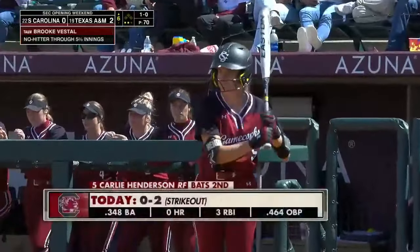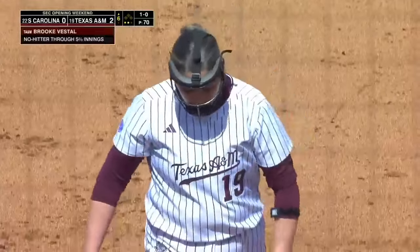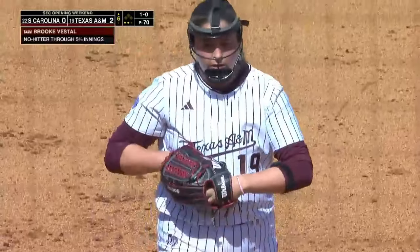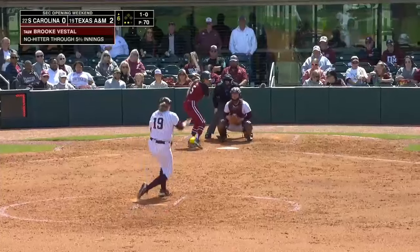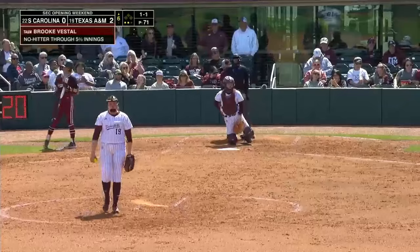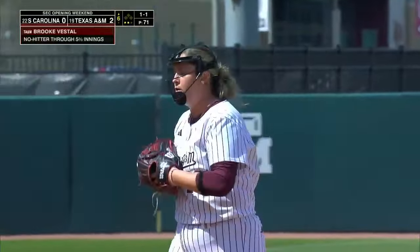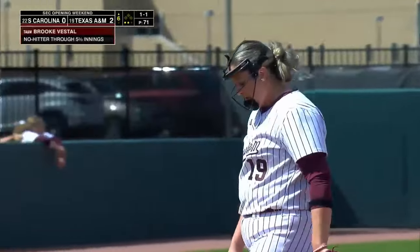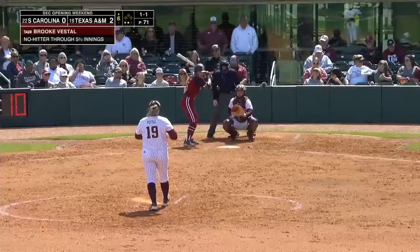She got the start in their midweek game against North Texas, went 4 innings, picked up her first win of the season. She entered this weekend with a 3.59 ERA. That was the worst on the team by more than a full run, but she has fooled hitters all day long. Even yesterday, when we saw her in game 2 in relief, 4 innings, 6 strikeouts, 2 walks, no hits, no runs. She has been on it this weekend.